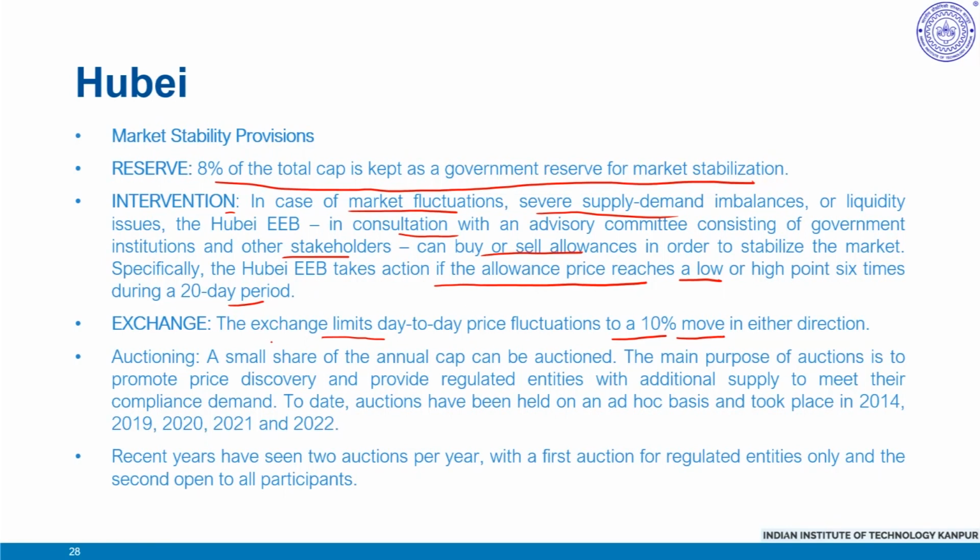The auctioning mechanism is also there, where a small share of the annual cap can be auctioned. The main purpose of these auctions is to promote price discovery and provide regulated entities with additional supply to meet their compliance demand. Till date, auctions have been held on an ad hoc basis and they took place in 2014, 19, 20, 21 and 22. Moreover, recent years have seen 2 auctions per year, with the first auction for regulated entities only and the second open to all the participants.